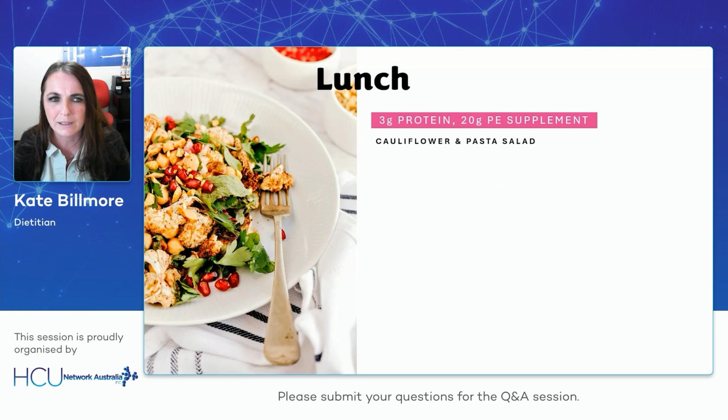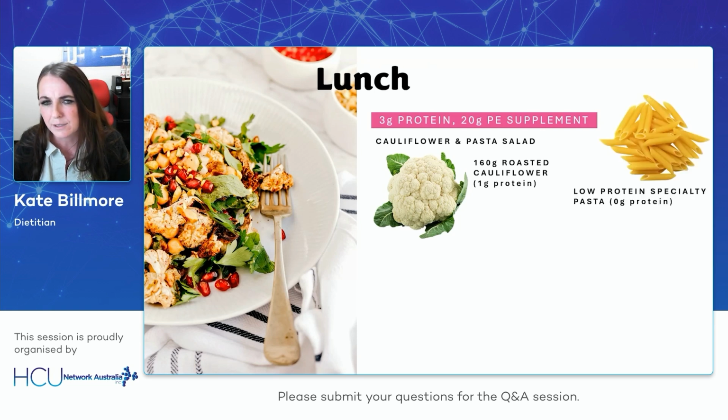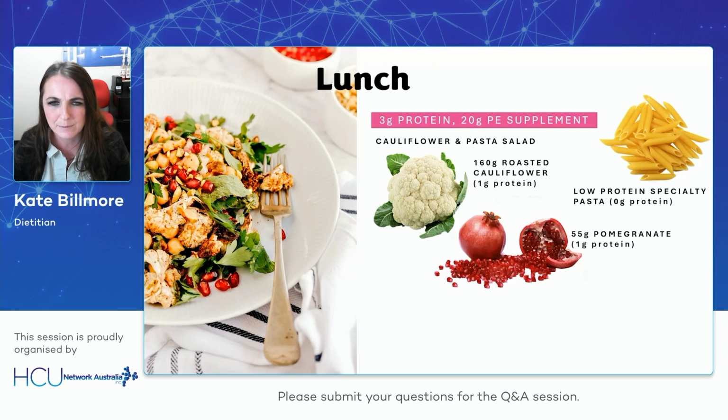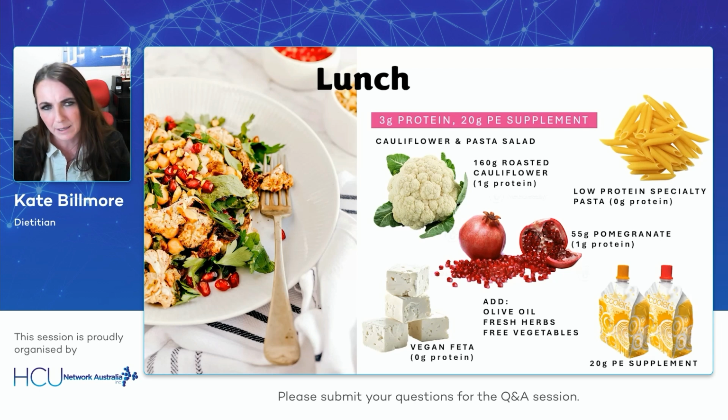For lunch, you could have a cauliflower and pasta salad. So cauliflower is a counted vegetable, so if we use 160 grams of that, that's 1 gram of protein. You can use your low protein specialty pasta, no grams of protein, 55 grams of pomegranate, another counted fruit, so that's 1 gram of protein, some vegan feta, which is free. Then you can add things like olive oil, fresh herbs, or other free vegetables, and another supplement. So we always like you to have supplement with meals if possible.